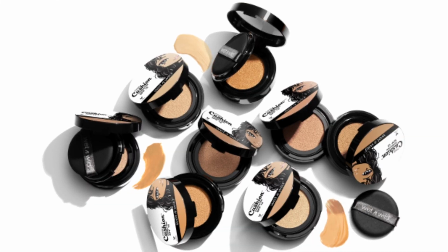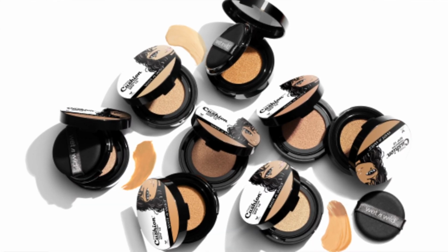I'm going to be reviewing the new Wet n Wild Mega Cushion Foundation. This is their new foundation. It is cruelty free and has an SPF of 15 in it. Now my pale pasty ass gives that a thumbs up already. This foundation comes in 8 shades. That's it. And I got this at my Walgreens for $8.99.